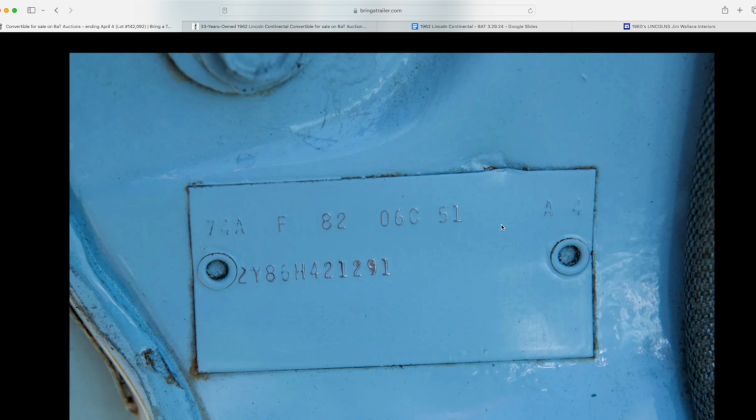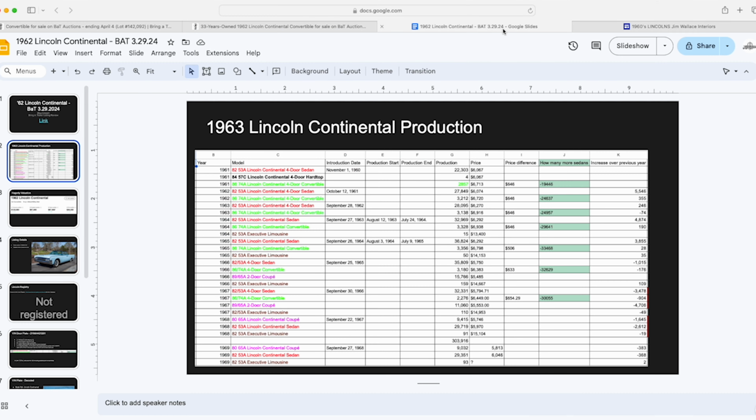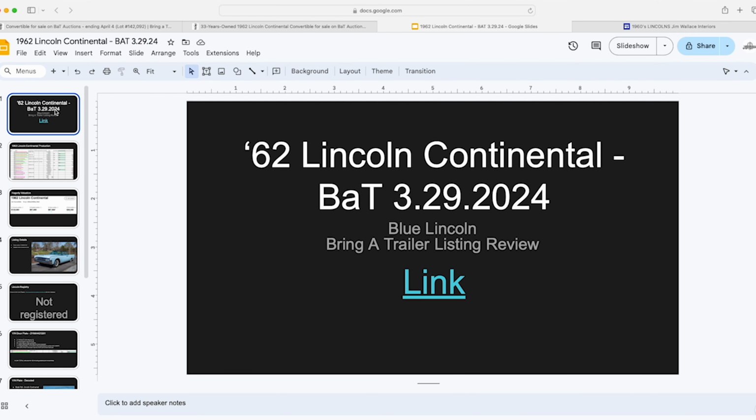Here is what it looks like when, over the course of time, someone resprays the car and sands over it a little bit and whatever. So that's one of those differences. Again, I'm not taking away at all from this car. This happens a lot. I just wanted to be able to show you guys and folks, the viewers, some of what I'm talking about.